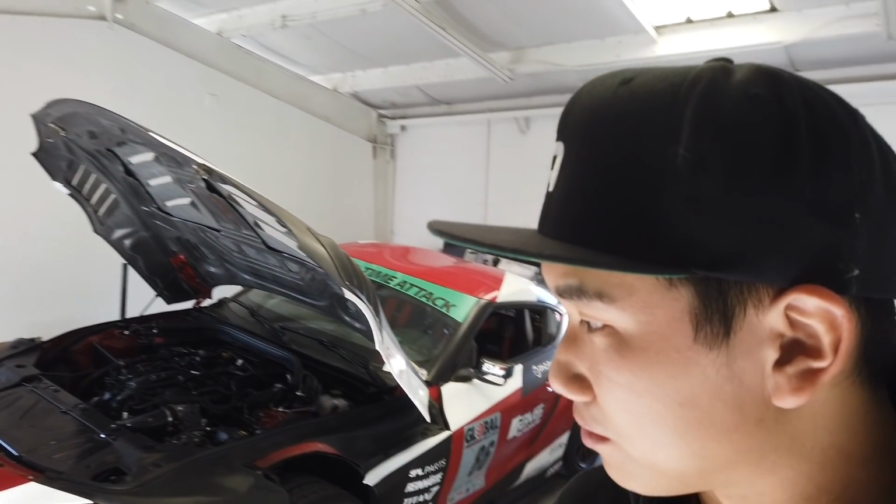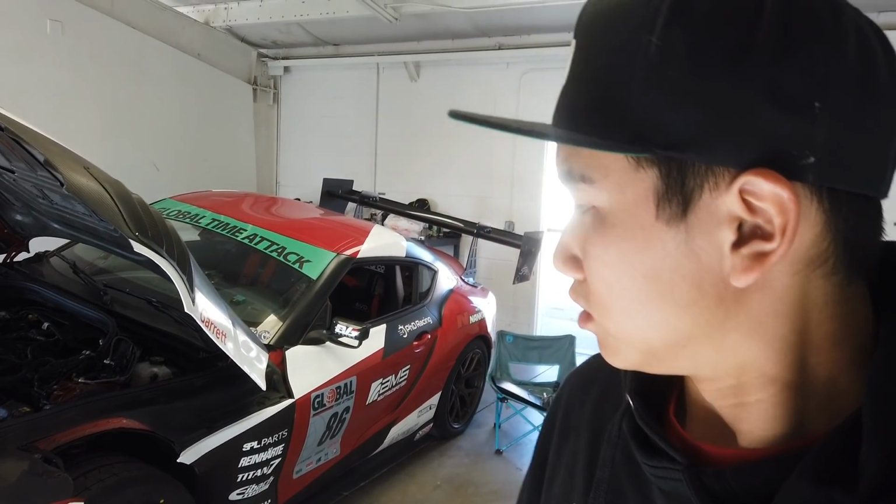See what we can do. Hopefully the part arrives in time. It's supposed to come here by 11:50, so we've got like a 40-minute window, half an hour window. Put it on. Hopefully it clears the code, it resets the thing, it relearns, and then we can have some boost and I'll give it everything I got.